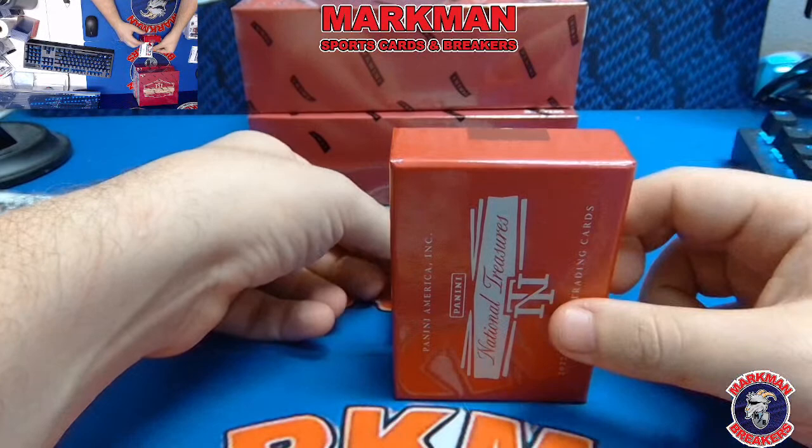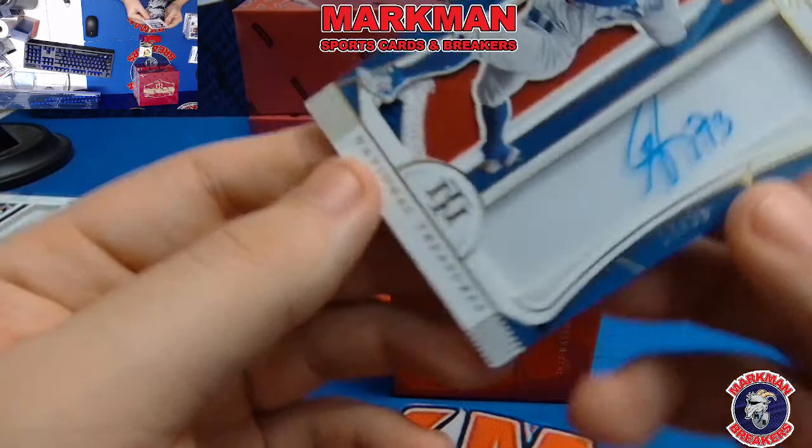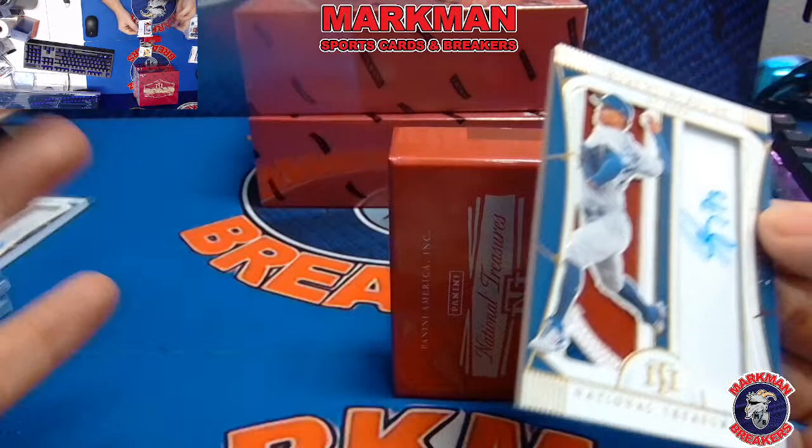Next up, Adbert Alzolay to 25 on the patch auto. And that is really cool. You got a little bit of the blue. Looks like that's going to be the red Cubby. Very nice. Adbert Alzolay to 25. Yeah, that Bryson was sick, Edward.